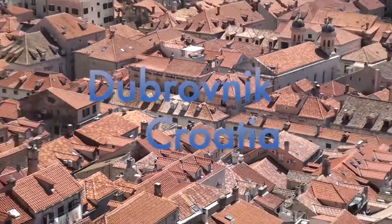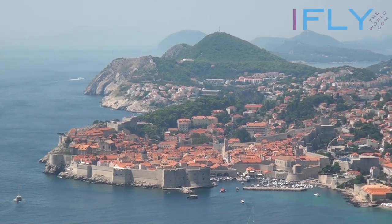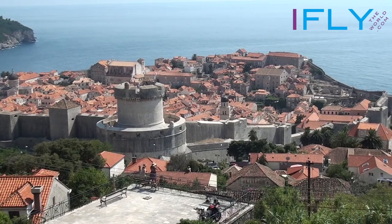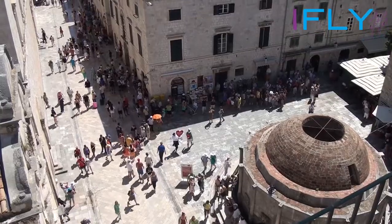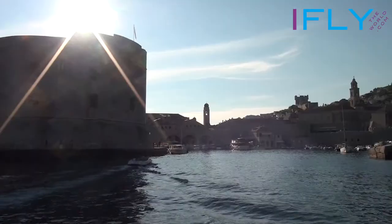Dubrovnik is an old city on the Adriatic coast in the south of Croatia. It is one of the most prominent tourist destinations in the Mediterranean. The city is known for the beauty of its monuments. It is one of the best medieval walled cities in the world. And in 1979, the city of Dubrovnik joined UNESCO's list of World Heritage Sites.